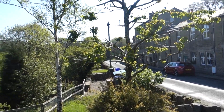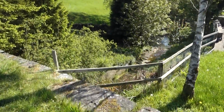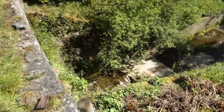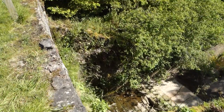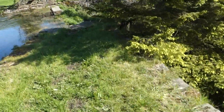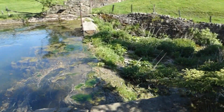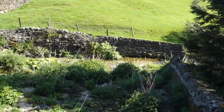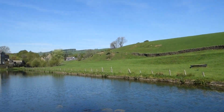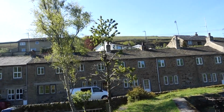So we're going to walk through the village and have a quick look. I'll show you the dam wall, which is here. It's a fairly steep drop down there, and then this is the overflow, still functioning as an overflow. It takes the water down there back into the stream, and this is the beautiful village of Lothersdale in North Yorkshire on a lovely May day.